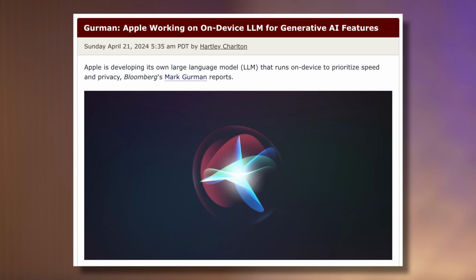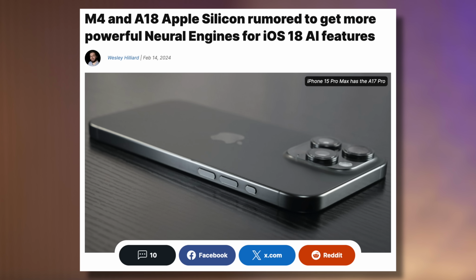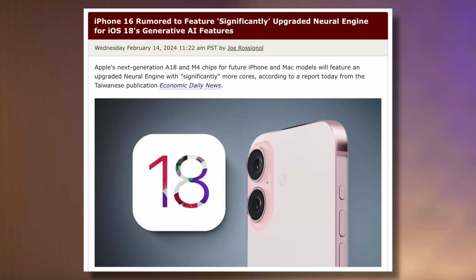And yes, we did get leaks that Apple's gonna finally give us a massive boost in neural engine performance for generative AI, which likely means a full redesign. So it looks like they're waiting until the iPhone 16 lineup for that, which is exciting.